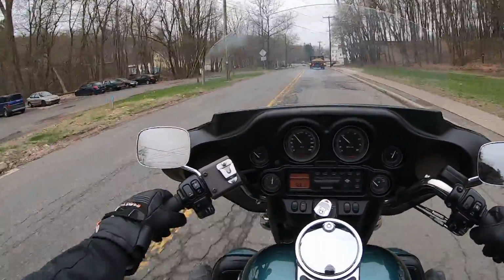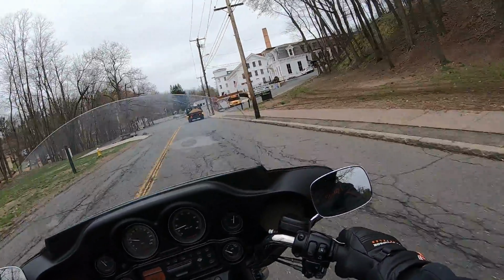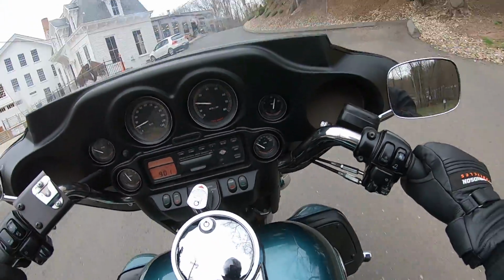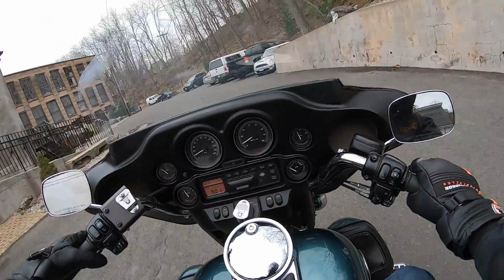Accelerates beautifully. Sounds nice. Exhaust is a nice rumble. Stock, they sound like a vacuum cleaner. They're too quiet to meet EPA regs, so he put the custom exhaust on. It's got a nice rumble to it. I love it. Let me park it. I'll hop off and explain all the accessories and everything that's been done on the bike.